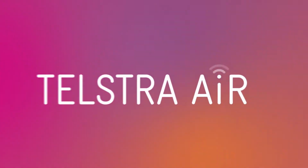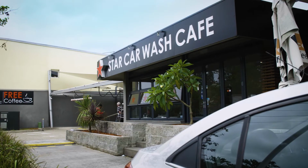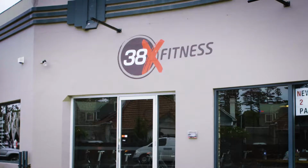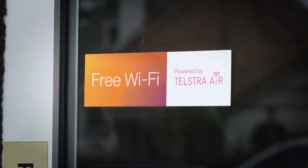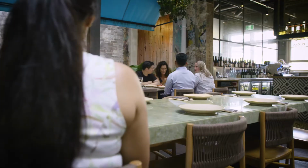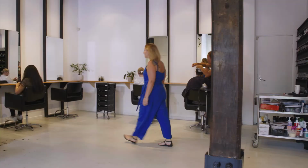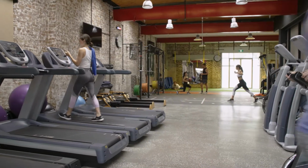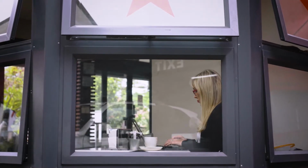Telstra Air is Australia's largest Wi-Fi network. And Telstra Air Merchant is now available for small to medium-sized businesses who want a great guest Wi-Fi experience aligned to their brand. Telstra Air Merchant allows new and existing Telstra Business fixed broadband customers to offer Wi-Fi that is free to their guests, with guest usage deducted from the business's broadband data allowance.